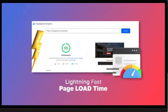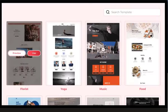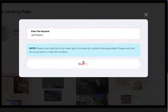Lightning fast page load time. Host your lead pages on the Click Agency AI server and never worry about downloading or installing anything. Our pages load in under 3 seconds to convert as much traffic as possible. Faster than much more expensive page builders.